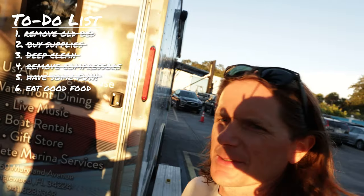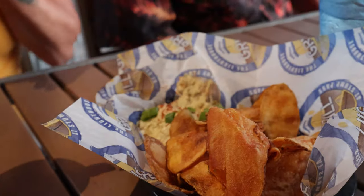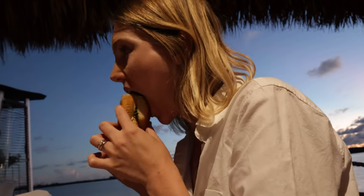Capping off this day with food at the lighthouse. A lot of bread to fish ratio, but it's still really good.